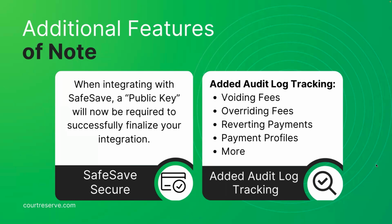So for anyone who's currently integrated, you won't need to worry about adding this public key manually at any point. We're going to get that added in there for you, and we will let you know once that public key has been added. But this is a public key that's going to add an extra level of security into that integration.